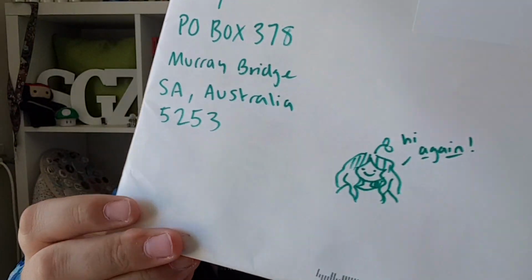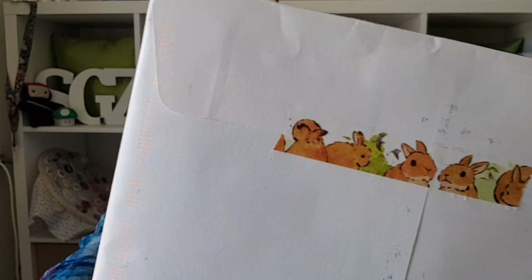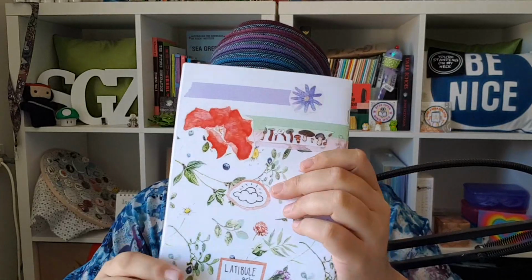I don't think my brain has decided what kind of mood it is in yet today, but anyway. So first up, we have some glorious mail from Latibule. Hi again. So cute. And we have some super cute bunny washi on the back. Oh, goodness me. I just sent out a bunch of mail and had to say goodbye to a couple of my rolls of washi. But such is the way. So I have no idea what this is because I was not expecting anything from Latibule. But I can tell you straight away, it's pretty.